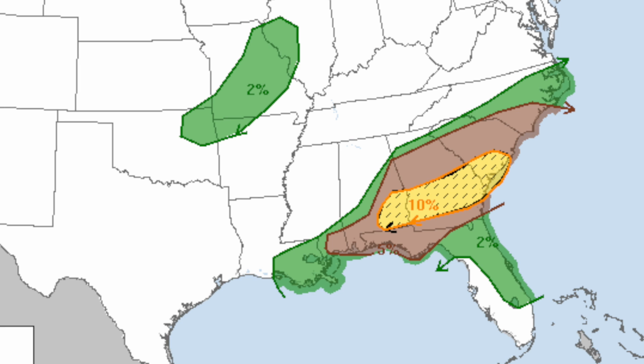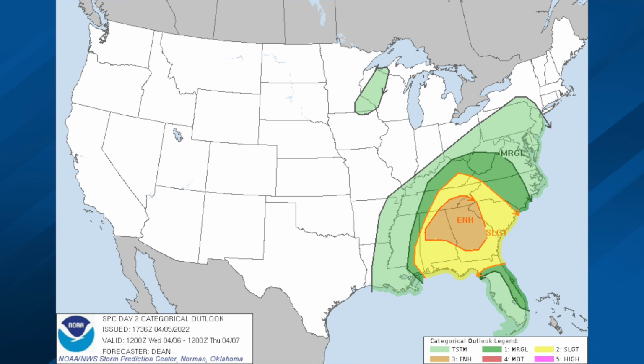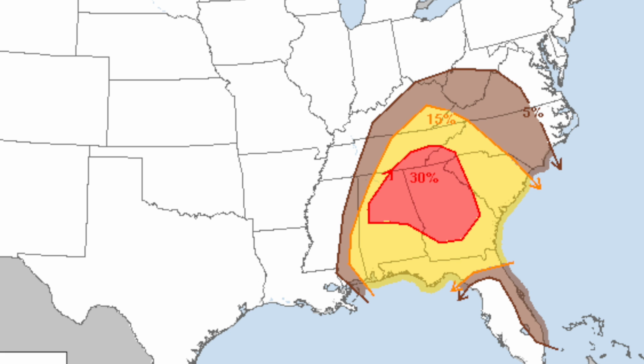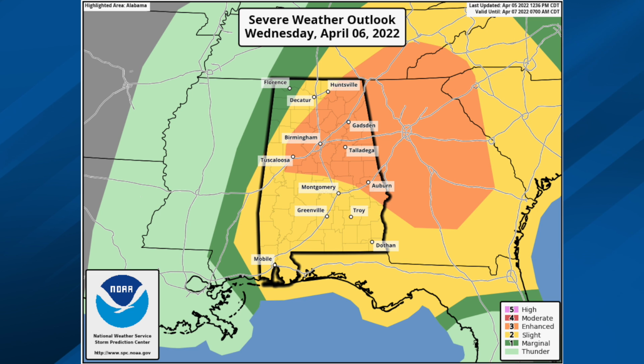The higher tornado probabilities for the rest of today and this evening will be across South Georgia and southern South Carolina. This is tomorrow. In advance of the front, we have an enhanced risk over parts of the southeastern states. This is the probabilistic outlook for tornadoes tomorrow. You can see that 5% area over the eastern half of Alabama, but the main concern is damaging straight-line wind. That 30% area there means there is a 30% chance of damaging winds within 25 miles of a given point. That's relatively high.